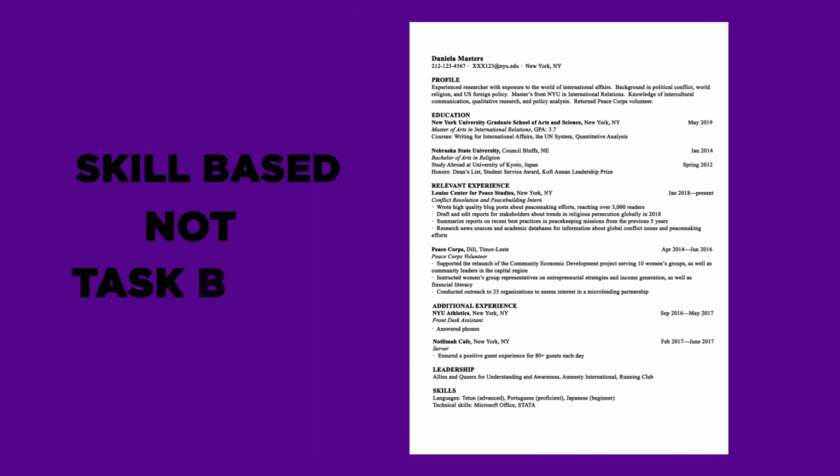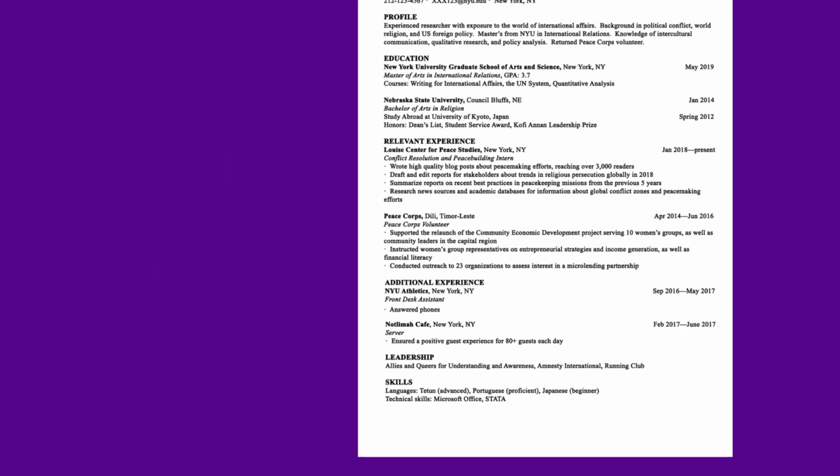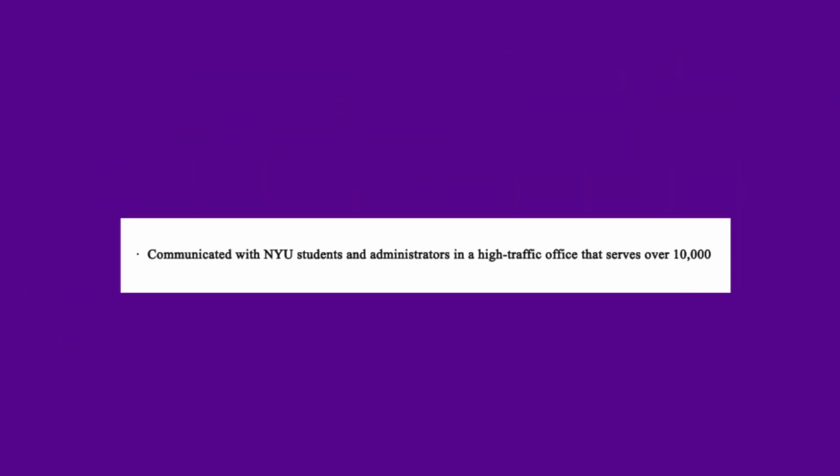You also want to make sure that your work is skill-based, not simply task-based. For example, a bullet that says "answered phones" will not be as strong as a bullet that quantifies and shows larger impact. A better bullet might be "communicated with NYU students and administrators in a high-traffic office that serves over 10,000." The skill of communication is typically more important than the task of answering phones.